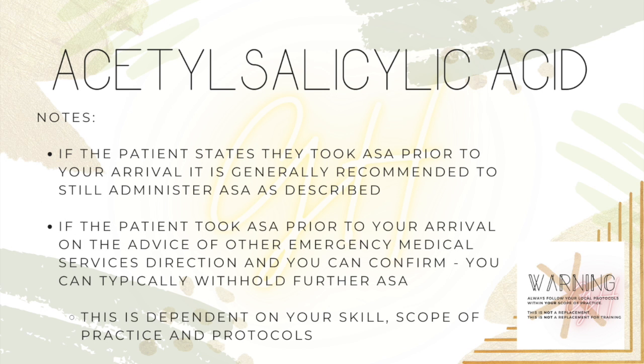Lastly, a quick note. If the patient states they took ASA prior to your arrival, it is generally recommended to still administer your ASA as described, as it's really hard to tell if the patient did or did not. Did they take the right dose? Did they get acetaminophen mixed up with ASA? So it's a good idea to just go ahead with your dosing.